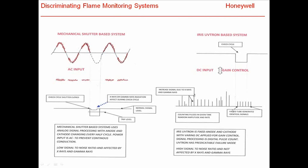However, if the tube does fail, and this is the part I would like you to look at, then it internally generates signals that are all equally spaced and of the same amplitude. And when that happens, the logic or the electronics in the system will say, I expect all real flame signals to be very dynamic, both in time as well as in amplitude. If I get this constant signal, that means the tube is no good, and therefore the unit has to be replaced. But we do this without a mechanical shutter, and that has been a great advantage of the IRIS system.